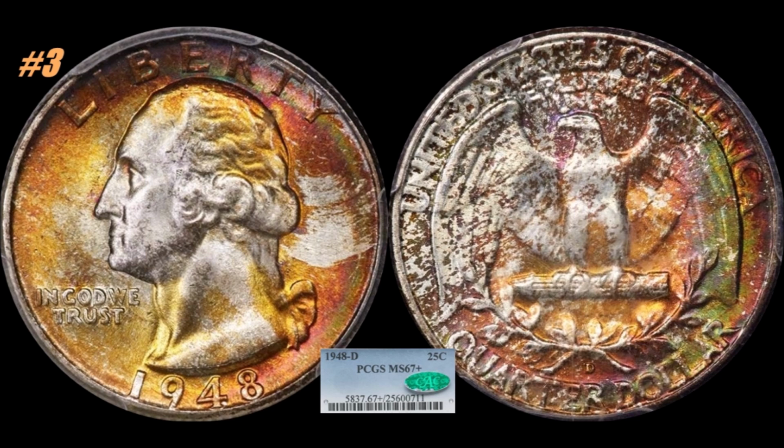The toning people pay up for. No one typically pays up for a 48D unless it has something else attached to it. So this one graded out PCGS Mint State 67 Plus. This one is also certified by CAC, so it's got that little green sticker. A little bit of facts about the grading: there are 11 in this grade, okay, and there are none finer. So this is also a top pop coin.